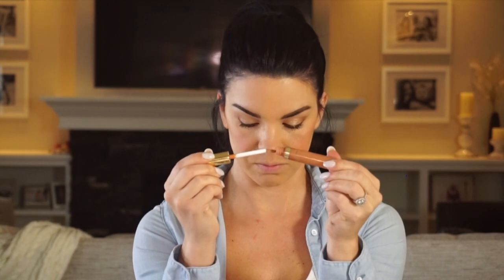This first one is calling my name. It's called Buff, and it is a nude. Ooh, it smells delicious. I love when lip glosses have that rich, buttery smell. I forgot. I want to try one of these lipsticks first and then do the lip gloss. So hold up. This one is called Kara. It's pretty. It does look like it is more sheer. It's not super pigmented. This other one is called Current.